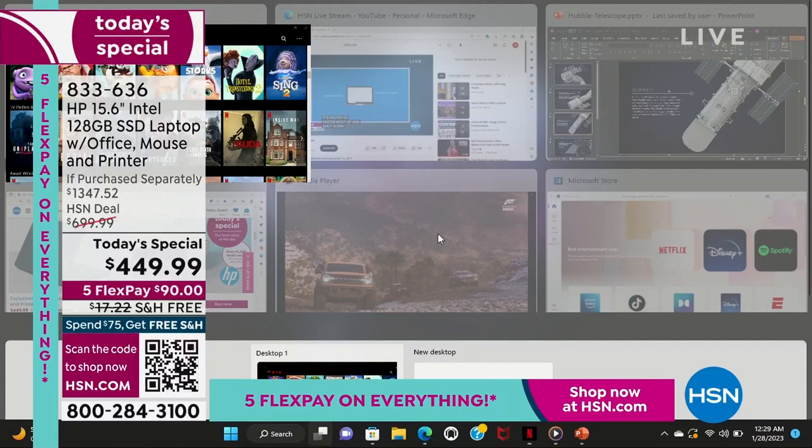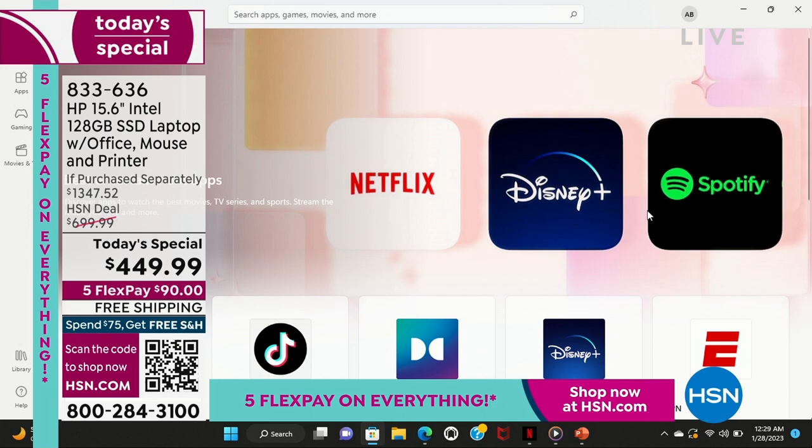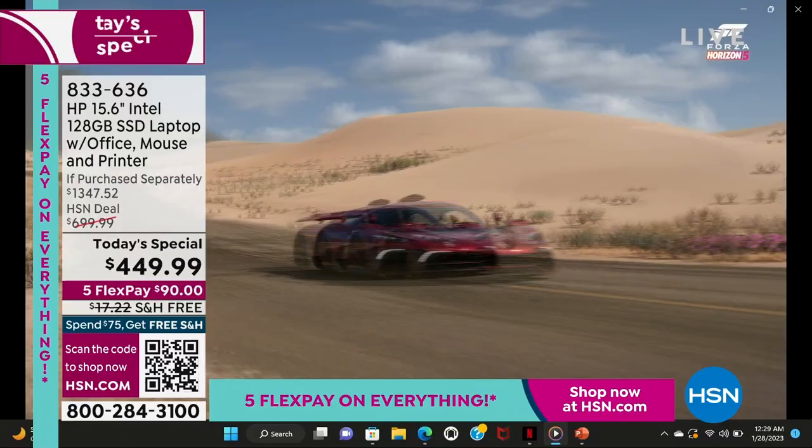Hop into the Microsoft Store, and I'll get to this in a minute. You can now download all of your movies and your music and your games and your apps. You can download your Xbox Game Pass. You can download iTunes. You can download Amazon Music and Netflix. And these are all available incredibly safely because you can pick them up from the Microsoft Store.